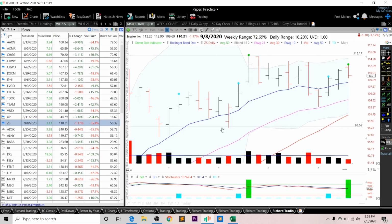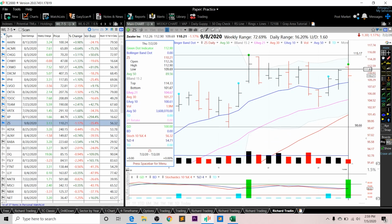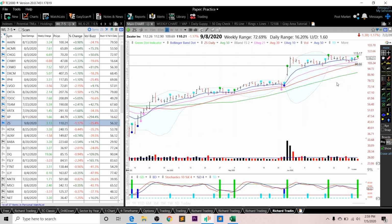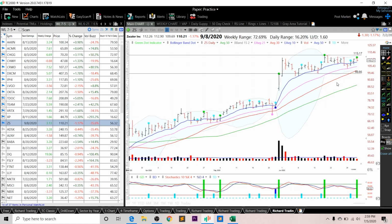And as for entry setup that I would use, it did have a green dot on this past Thursday, although this was a bad bar right here. So if it continues to act well and move up, I would consider taking up a position if I have the capital, and especially if it breaks out above 115.17 into new high ground. So that is my plan for ZS, and overall that is my watch list.